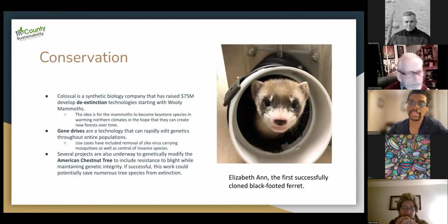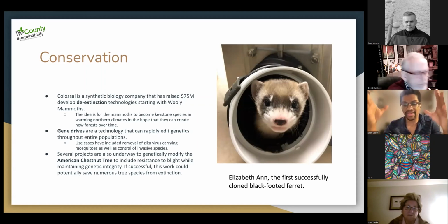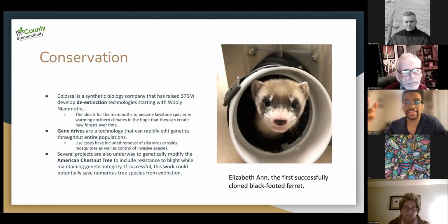So right now, the idea with these woolly mammoths is in partnership with a plot of land in Siberia called Pliocene Park. And the idea is, as the climate changes, the environment there will more accurately represent the climates that mammoths existed in. And the idea is bringing them back. They could be a keystone to help regenerate forests in those areas.